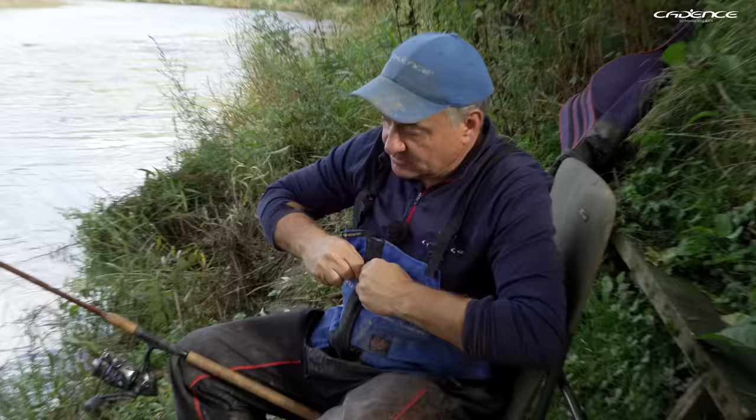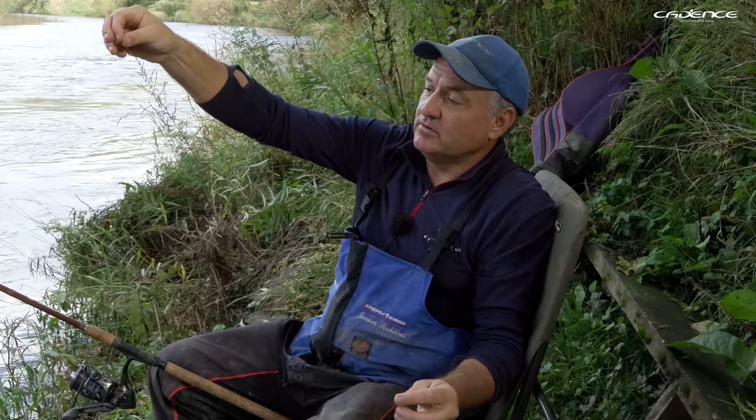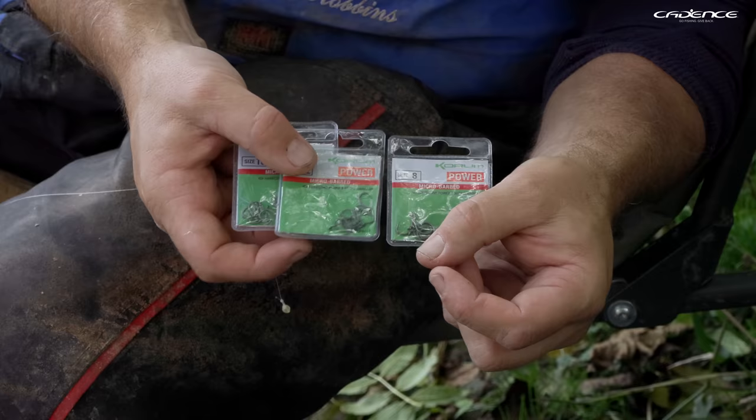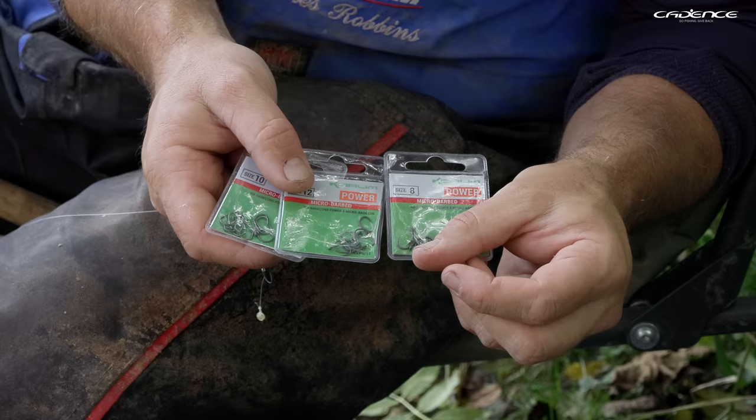Hook length wise, I'm using the same hook length I was using on the other swim with the meat. So it's around about 3 foot long. I've got a size 8 hook. The hooks I'm using today are these Korum power hooks. I was put onto these by Woody's in the local tackle shop, and I really like them. They're very, very strong, very, very sharp, and I think they really work well with the baits I'm using today. So bread, meat, pellets, worms.